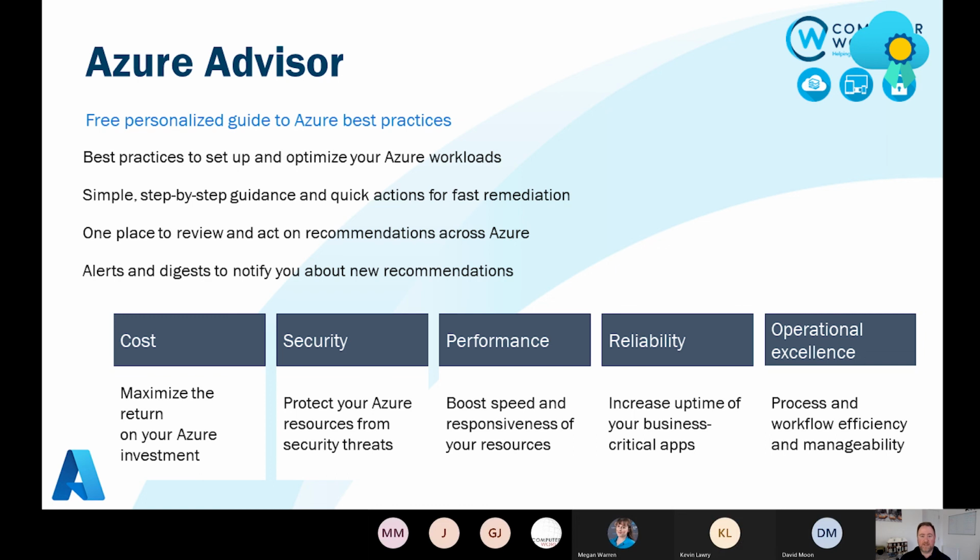And as I said earlier, this is an ongoing process. This isn't something you do once. This should form part of your operational strategy, that you're reviewing this on a regular basis to make sure that that workload is running in the most cost-effective, secure way. And Azure Advisor will make recommendations and even make changes for you if you're allowed to do so on the fly to those workloads.